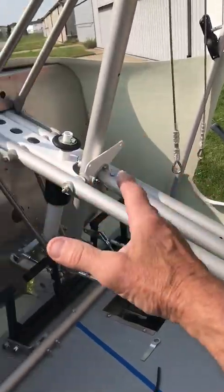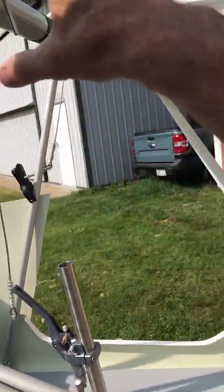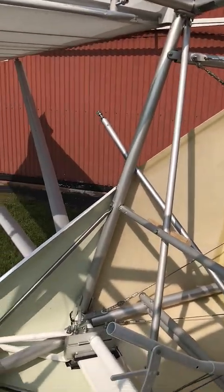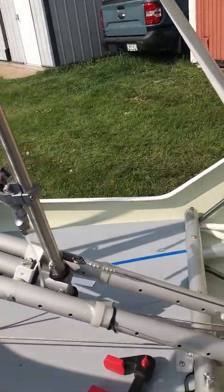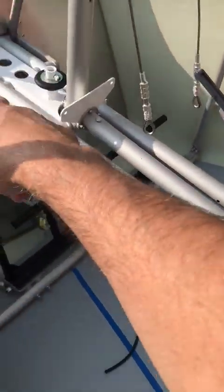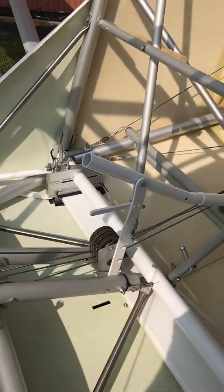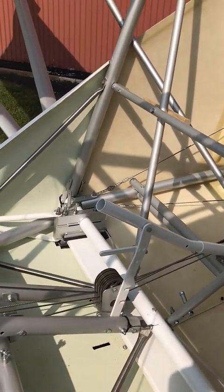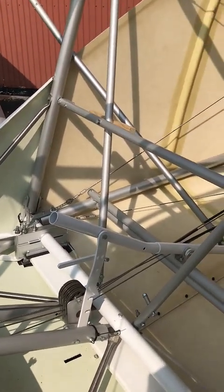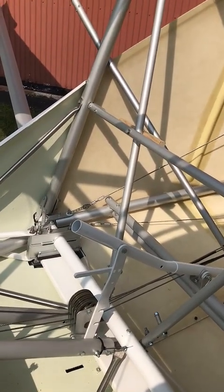So that's the cabin. All of these pipes and tubes are the same as the original. There is steel in important places. Here's a stainless steel tube there. All the engine mounts are steel. And this big tube here is a double steel tube that's critical because the struts hook to it, the landing gear hooks to it, the cabin hooks to it, everything hooks to it.